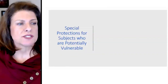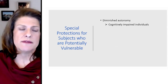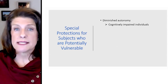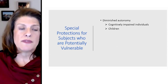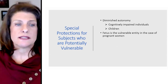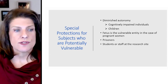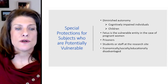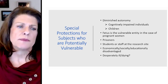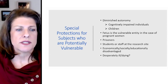There's also special protections for subjects who are potentially vulnerable. Those would be those with diminished autonomy. In this category, we can think of cognitively impaired individuals who don't have the capacity to provide consent. We can think of children. In the case of pregnant women, it's the fetus that's the vulnerable entity. Prisoners, students or staff at the research site, economically, socially, educationally disadvantaged individuals. Or we can potentially think about the desperately ill and dying and whether or not that impacts a subject's autonomy.